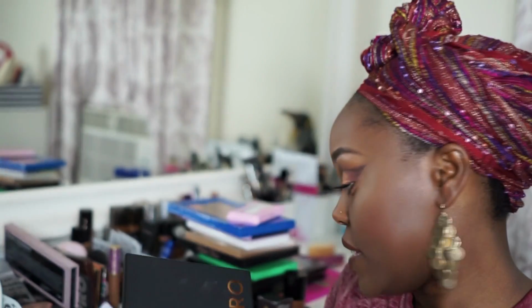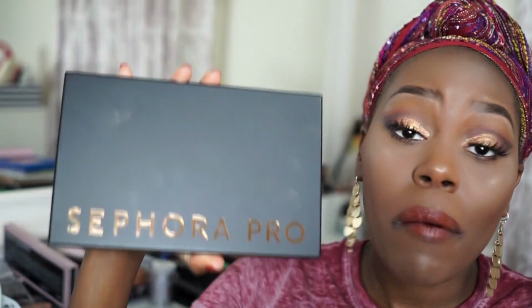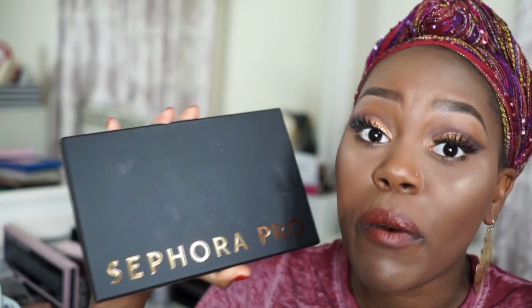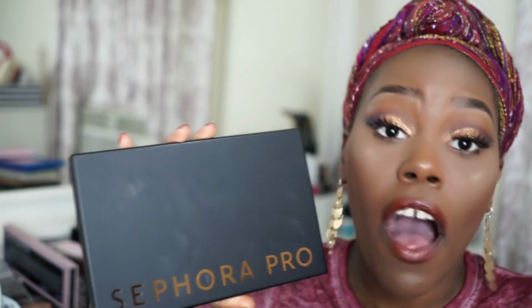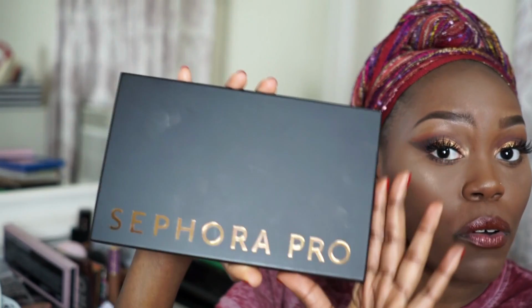This palette retails for $68. Let me tell you, that is expensive for a palette. This is probably the most expensive eyeshadow palette that I own. Because I know there are other ones, like that Tatcha palette, that are like $150. Listen, I will never buy a palette that's $150 because a lot of those eyeshadow products are the same thing as buying a Morphe product. And yes, maybe the blendability is better in the more expensive product, but you're still getting the same color payoff. So no, I will not spend more than $100 for a palette. This is probably the most that I will spend.